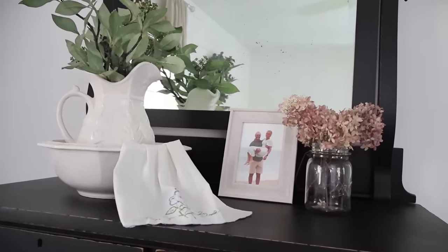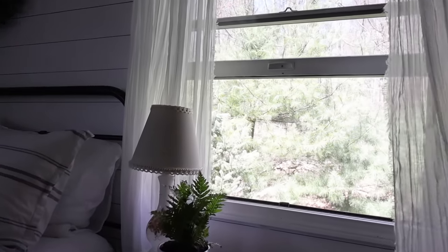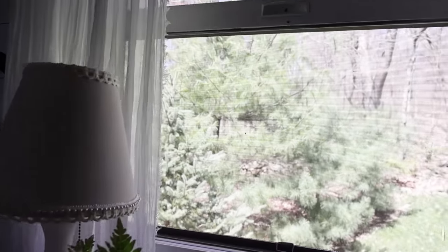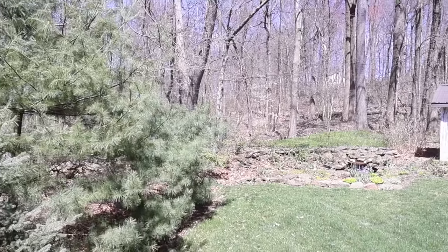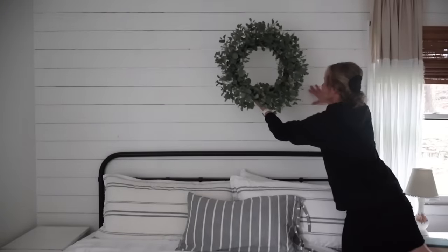During the winter season, I had an evergreen wreath hanging above the headboard. I really like that look of having something circular there. So I'm going to go with another wreath. This one's, of course, more fitting for the spring and summer months.